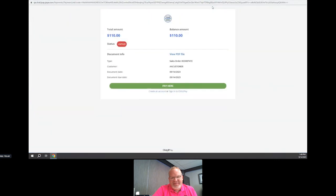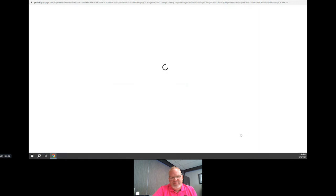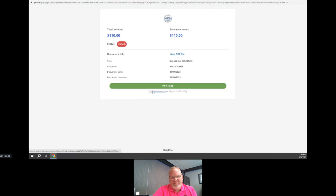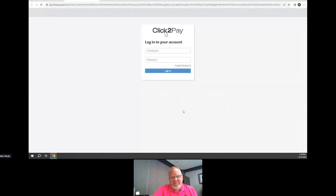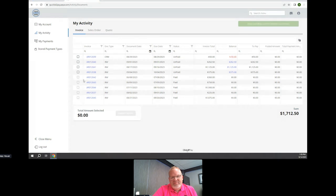This takes them to a link. So this here's their pay now window. This is completely brandable, like Jeremy said earlier. But here, I want to focus on the actual customer portal that we have, which gives you some extended functionality. So instead of just entering my details here and paying this here, I'm going to log in to this customer. This customer's given an account. So I'm going to click on sign in to click to pay. I'm going to enter my customer, enter my password, and I'm going to log in. So this is going to bring me to my customer portal.